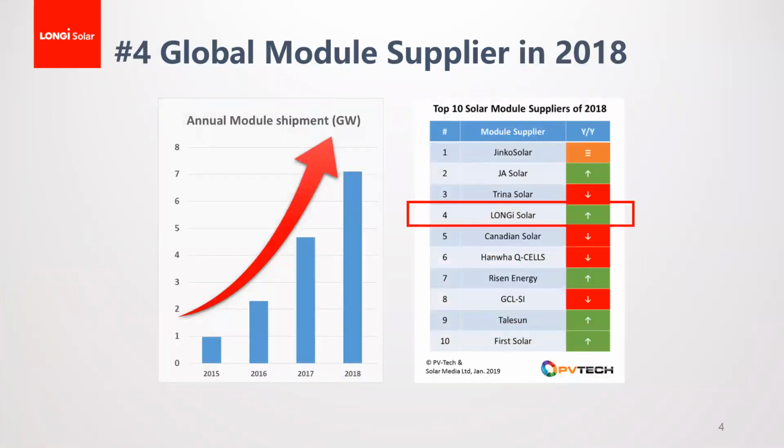And currently, we are number 4 in terms of module shipment globally. On the left-hand side, you see that for the first 4 years in the module business, our module delivery increased aggressively every year. The first year in business, 2015, we shipped about 1 gigawatt of mono modules.